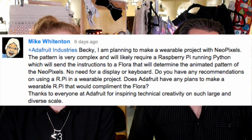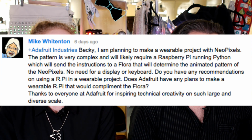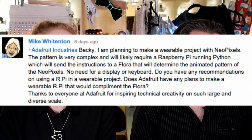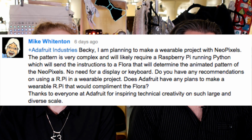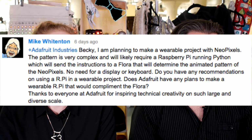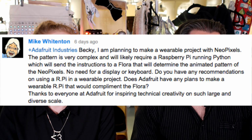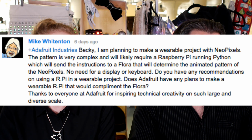Becky, I'm planning to make a wearable project with NeoPixels. Pattern is very complex and will likely require a Raspberry Pi running Python, which will send in instructions to a Flora to determine animated pattern. NeoPixels, no need for a display or keyboard. Do you have any recommendations? I'm using a Pi for wearable. Does Adafruit have any plans to make a wearable Pi that would be a complement to the Flora? Thanks for everyone at Adafruit for inspiring technical creativity on such a large and diverse scale.